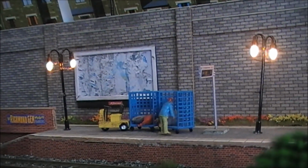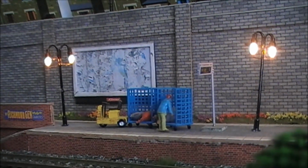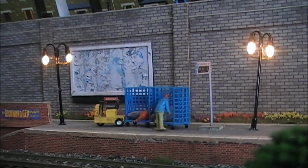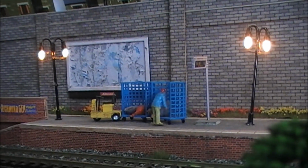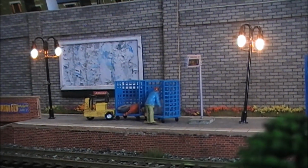I guess the next thing to talk about is the station clutter then. We don't actually have anything at all stuck down to the platform. The lamps are not stuck, that's why they're all higgledy-piggledy and all over the place. The person there, the information board, nothing's stuck down. So we're going to go through it.